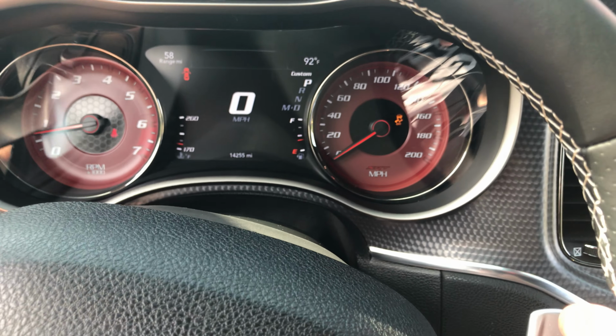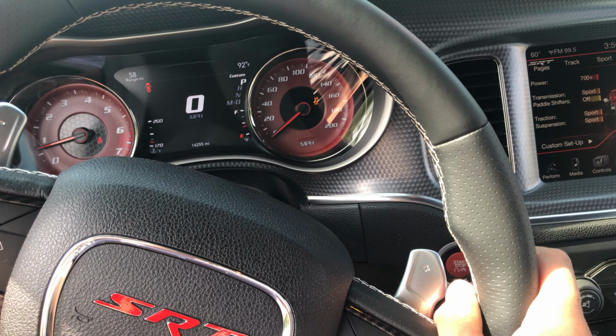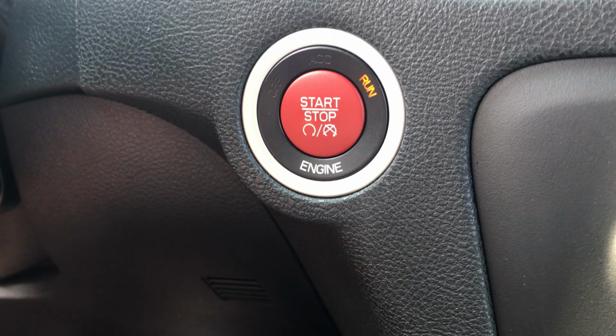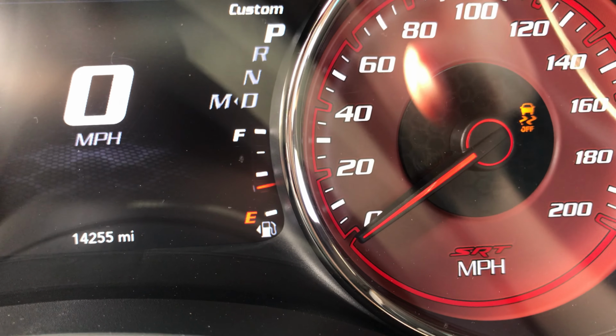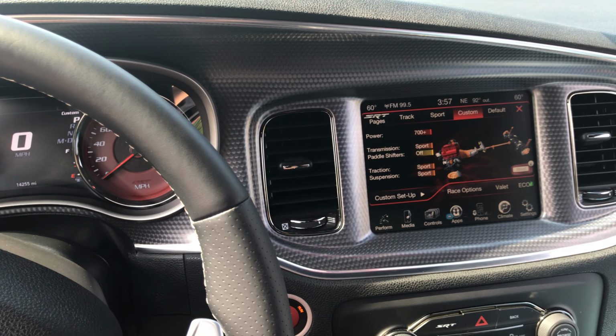As you can see, the dash here and everything, and this SRT steering wheel is just really, really cool too. So yeah, you have the paddle shifters. I don't know what else there is to talk about. I'm pretty much just gonna take this thing for a spin real quick. But yeah, this thing is really, really cool to sit in.